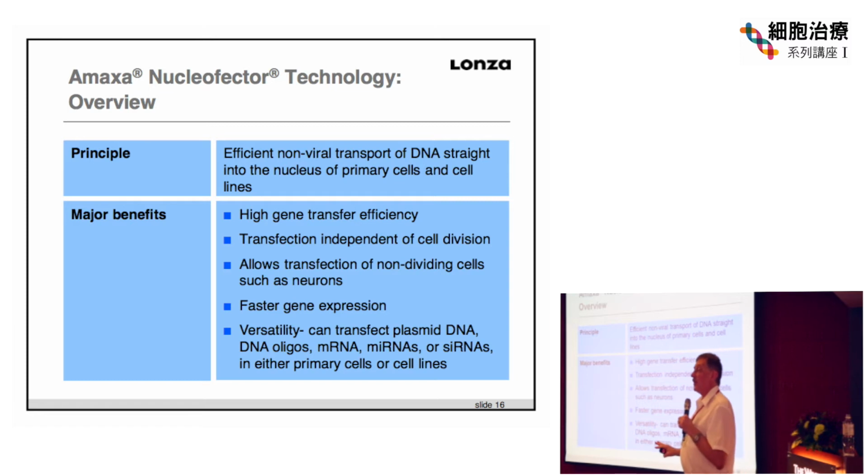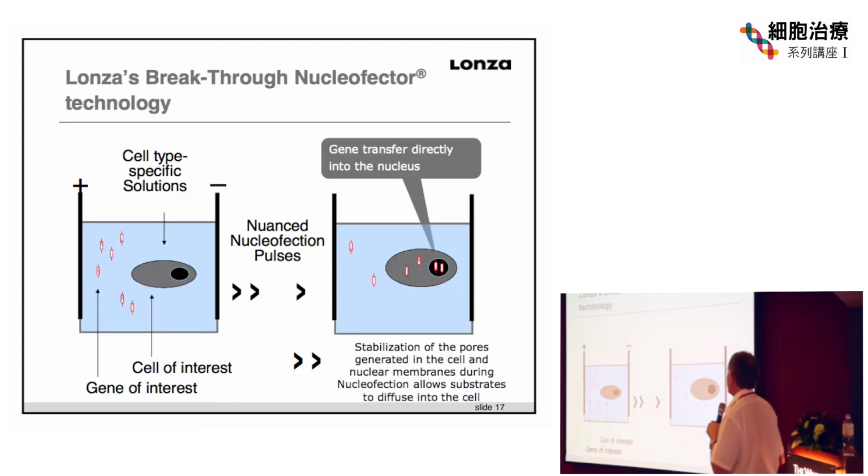Nucleofection works completely differently. We get DNA into the nucleus immediately upon transfection, independent of cell division. So we can transfect things that don't divide, like neurons, or other difficult cell types like suspension cells, which seem to be difficult for many other folks. We also see faster gene expression, typically 12 to 18 hours for peak GFP expression. If you transfect cells in the morning, you'll see green cells by the time you go home, and maybe a lot of green cells. And you have this versatility: you can transfect all these different substrates in either primary cells or cell lines.